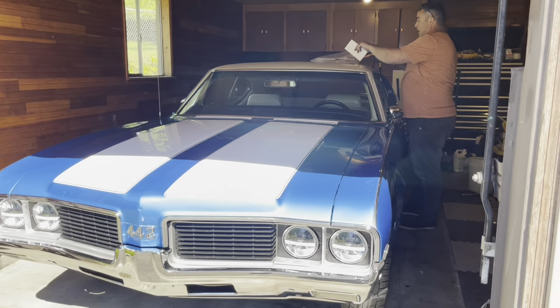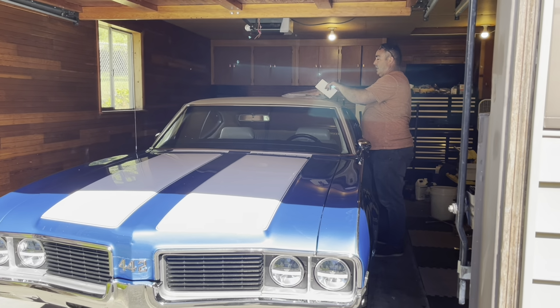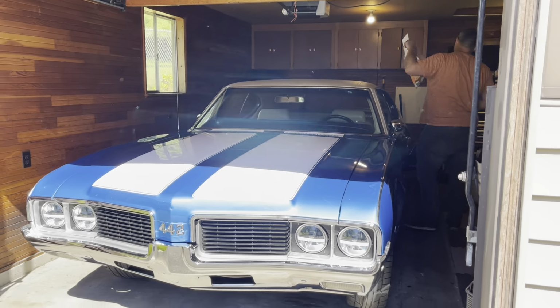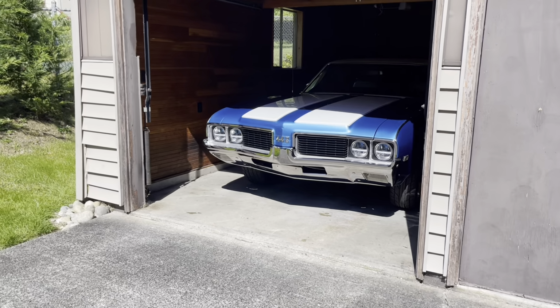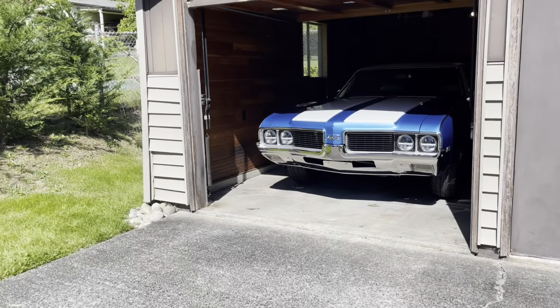What is it? 3-inch exhaust? Yep, 3-inch exhaust. Spintech mufflers, the 9000s. Same ones I got. Everything out of the way. Yep.